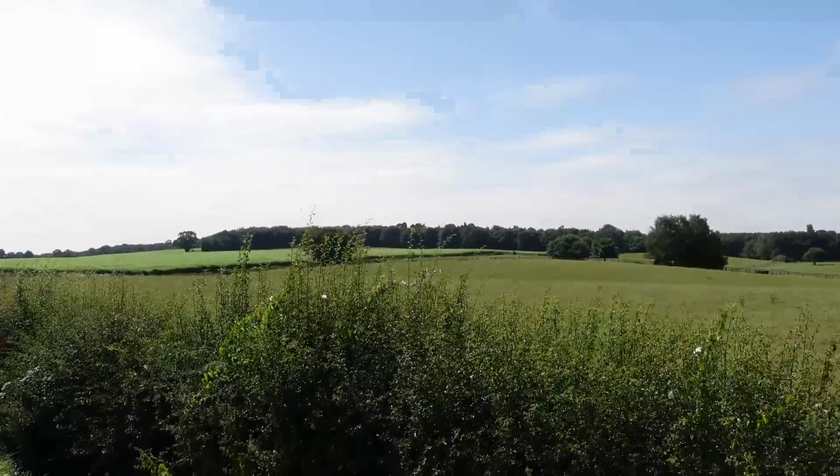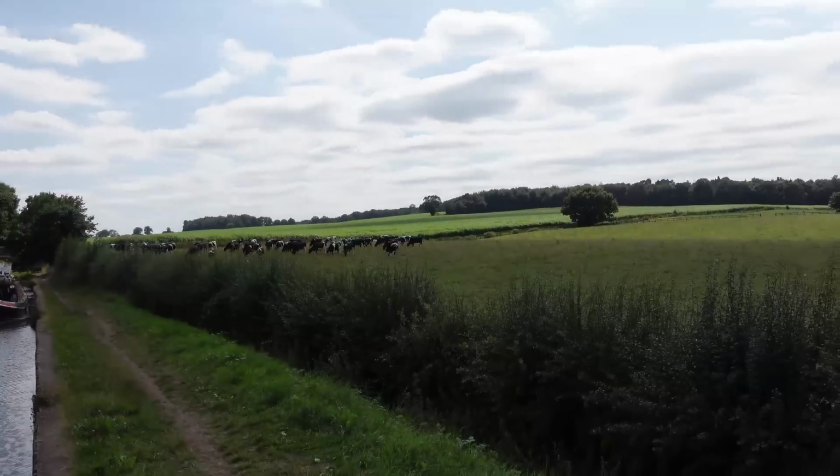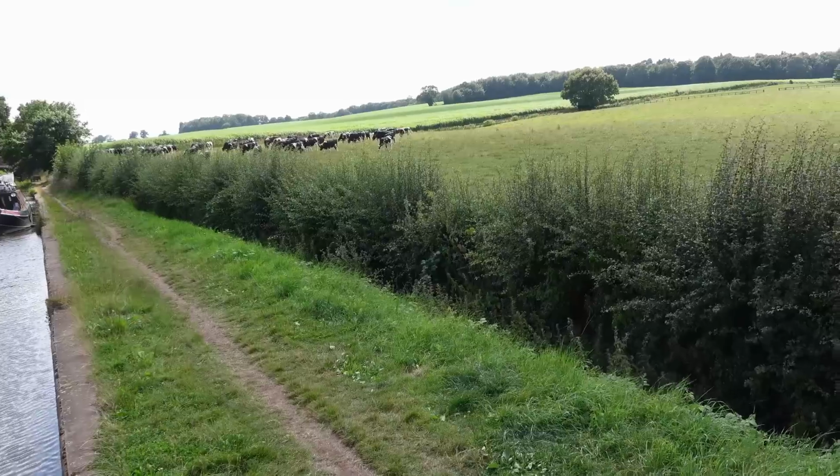Looking out over that. That is today's garden. And in some recent moves, the cows are on the move. They're slowly getting closer and closer to the boat.